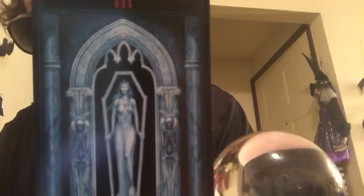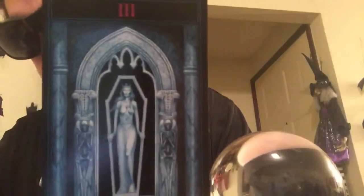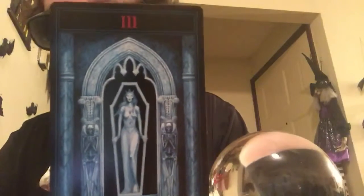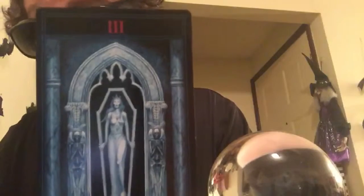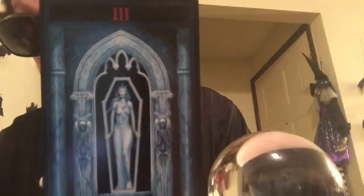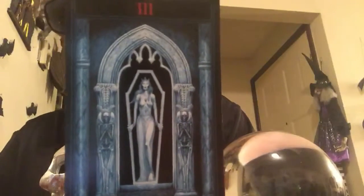Then we have the third card, that is of course the Empress. The power of the Empress relies not solely on this world, it's not specifically on the world of spirit either, like the High Priestess, but more on the power of the lineage and the blood and stuff like that. And this card is somewhat harder to interpret in more concrete terms, and for that reason it is easier when a particular question is asked.